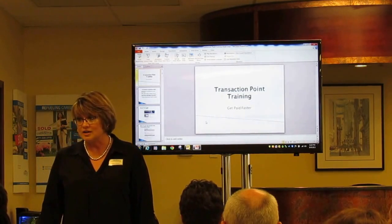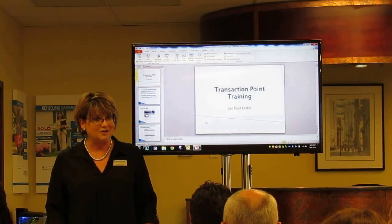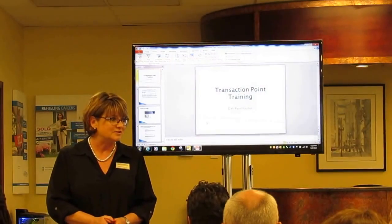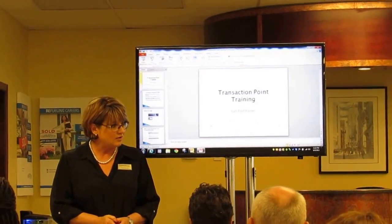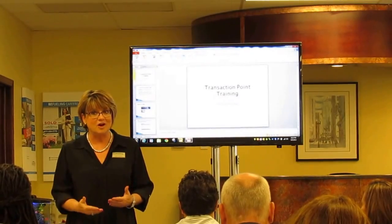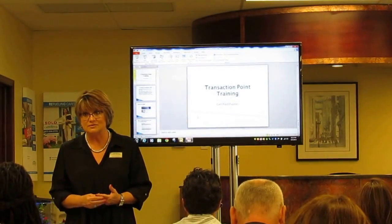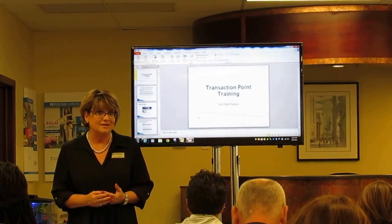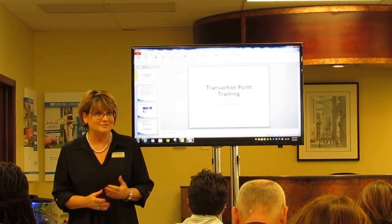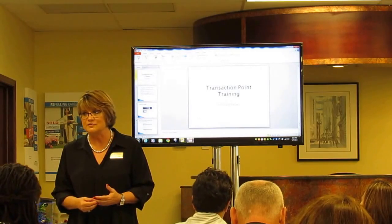When we have an audit on our files by the state of Illinois, the auditor is looking at files in Transaction Point. So they have to be very accurate, because if you fail an audit, there's a possibility your firm could be closed or shut down by the state. That's why the documents were so particular, and we keep sending them back to agents for corrections.